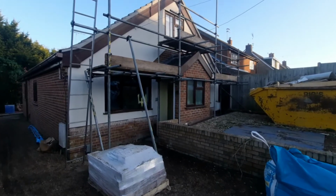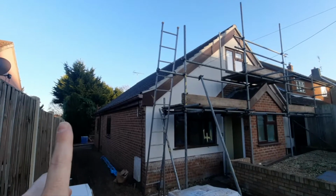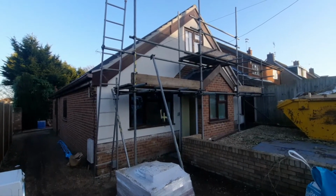Here we've just got the scaffolding up again. We've had it all around the side and the top of the property. You'll see we've replaced the whole roof. The whole roof has been replaced, and it was originally covered in asbestos, so that's all been removed.